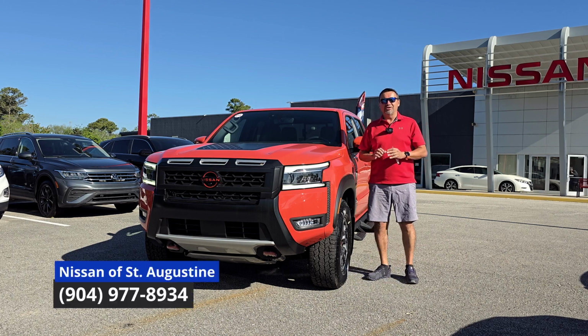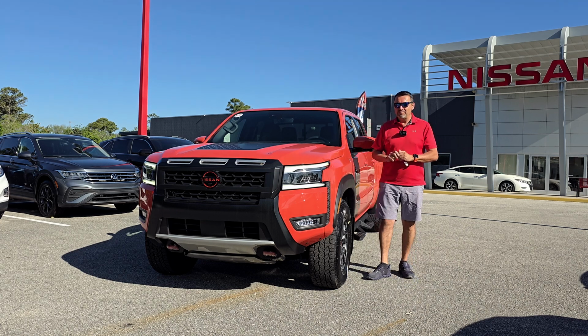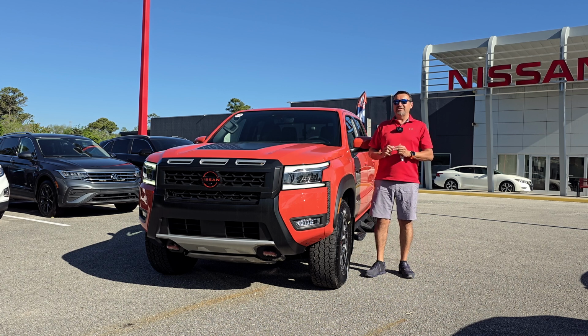I'm here at Nissan of St. Augustine, and today I'm going to take you on a complete tour of this top-of-the-line Pro-4X extended bed trim. We're going to check out the exterior, interior, of course the powertrain, the electronics, the capacities, and I'll take it for a test drive at the end of this video.